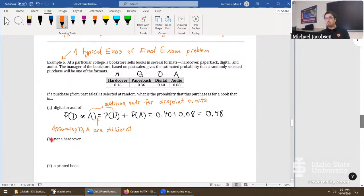So next one says not a hardcover. It's not asking for the probability of H. So as written, this is wrong. If we add something here, we can make it correct. We only just looked at this, so if you've forgotten, no worries. But anyone recall what should go here? What extra symbol we have to attach to H, essentially? Sorry, say again? No worries.